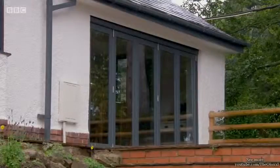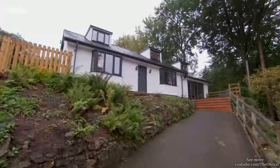Those patio doors look very interesting. Ah, yes, bifolding doors. It certainly is a real countryside home, isn't it? It looks very interesting, and I can't wait to go in and have a look. Should we look inside? Yes, please.